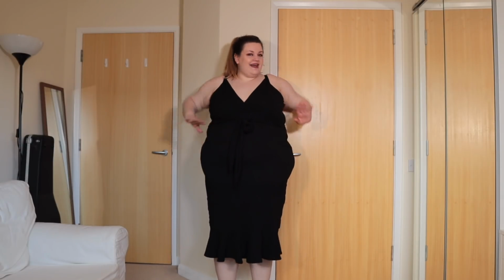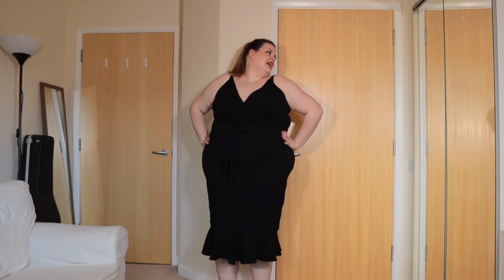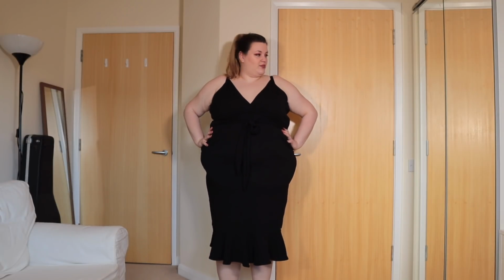Like, yeah, I like what it's doing for my shape. I think it would just take a lot of getting used to. I'm not a huge fan of the feel of the material, but in terms of the shape, I like it more than I thought I would. It's just not quite there for me, but if it's what you're looking for, definitely recommend.